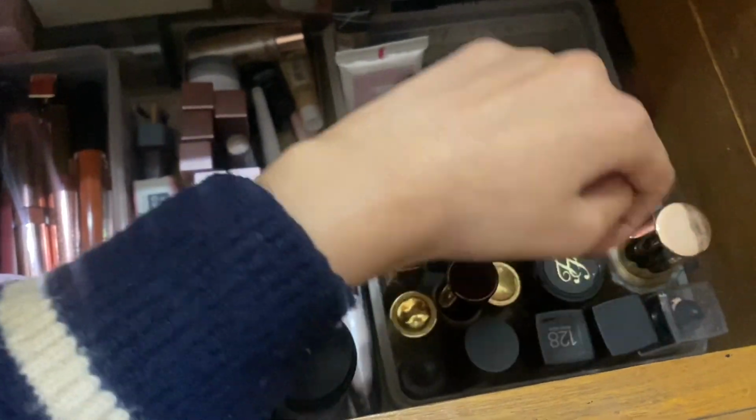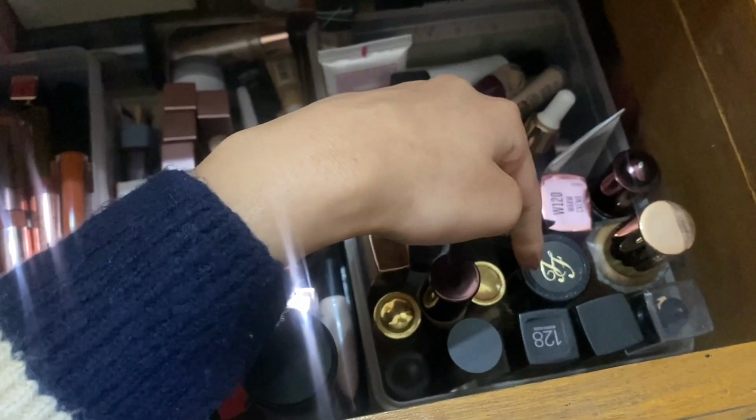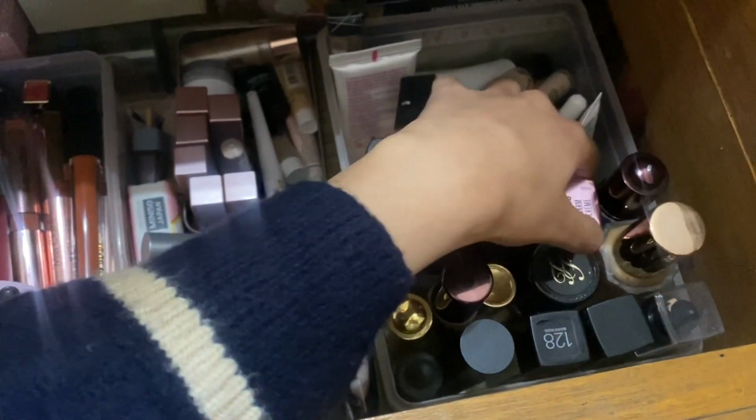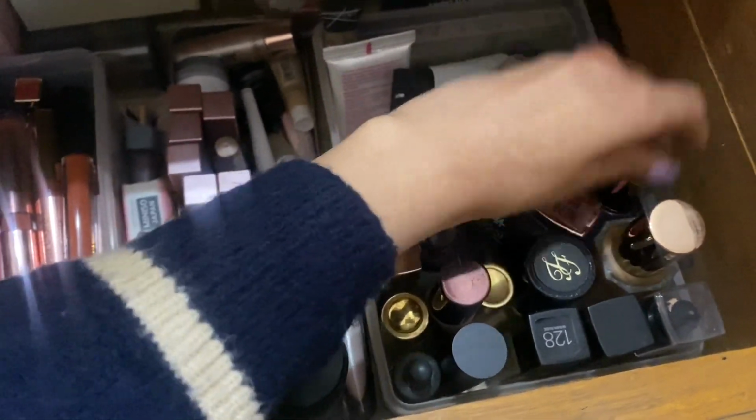The next foundation in the shade Natural. This one Maybelline in the shade 120 Ivory, Classic Ivory, and this one in the shade Vanilla. Then we have the Lakme foundation. And then this is the Colorbar oil.